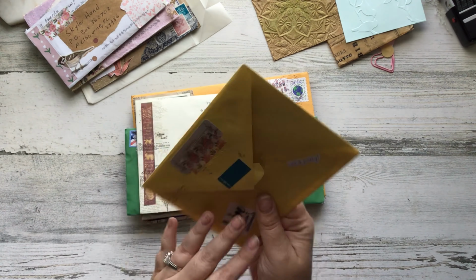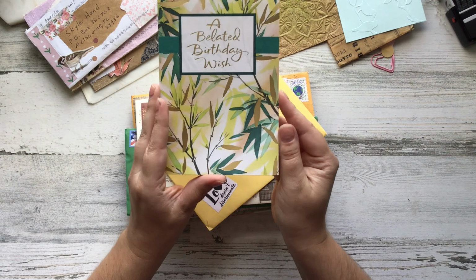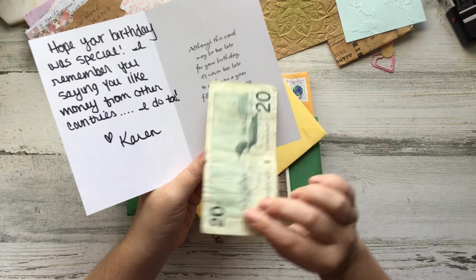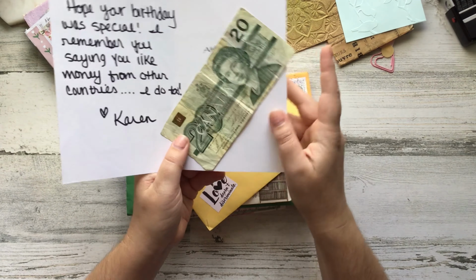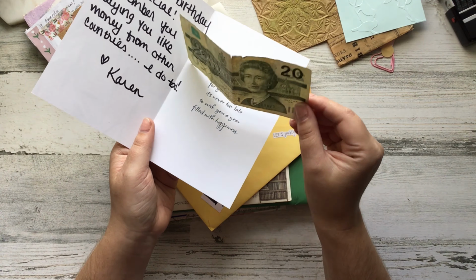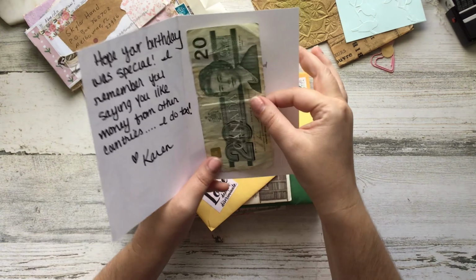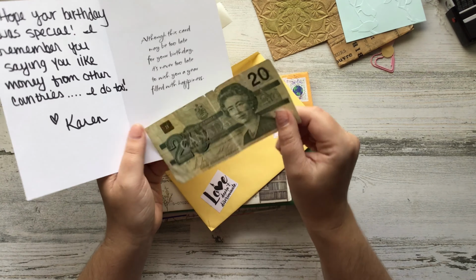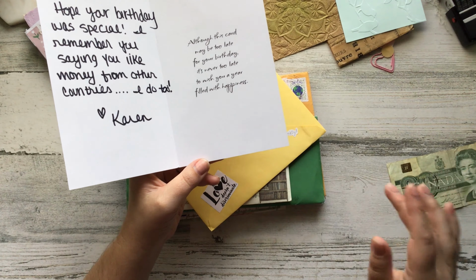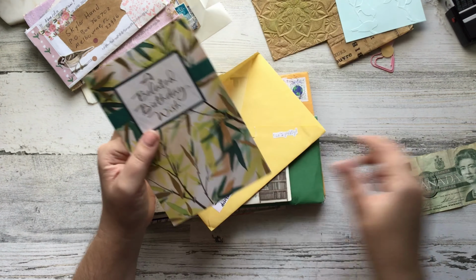All right, so here's one of the birthday cards that I got, and then I had it displayed on my shelf, and I had this sitting on my desk and I put it back in, but this is from Karen, and she remembered that I collect foreign currency from other countries, and this was so fun when it came out. It scared me because I didn't expect it. But this is really fun. I love collecting foreign currency, and it's been a while since I've actually gotten a note like that.